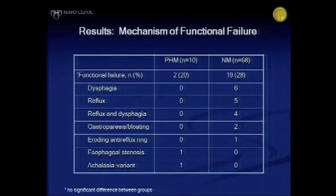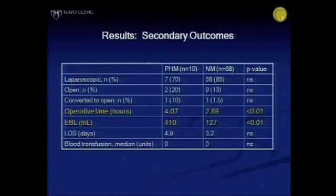As expected, the incidence of functional failure between the two is similar, and these findings are in the absence of any anatomical failure. Now, with regard to the outcomes, we do note some differences between the groups. First, what you see here is that the patients with prior hiatal mesh had over an hour of extra operative time in comparison with those patients without mesh.